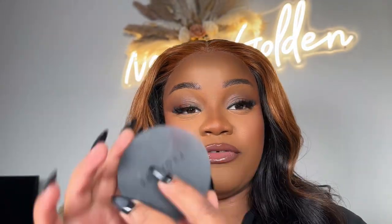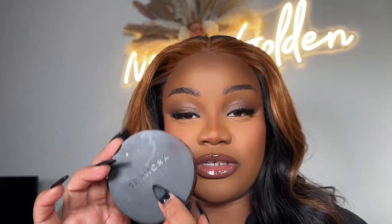An affordable option that's really good is the Sephora collection bronzer as well. So Fenty Beauty, Sephora collection. Pick your choice, pick your price range. Now after bronzing, if you're like me and you like to add a little bit of color to the cheeks, you don't have to do this. This is completely optional. You can go ahead and add a blush to your kit.